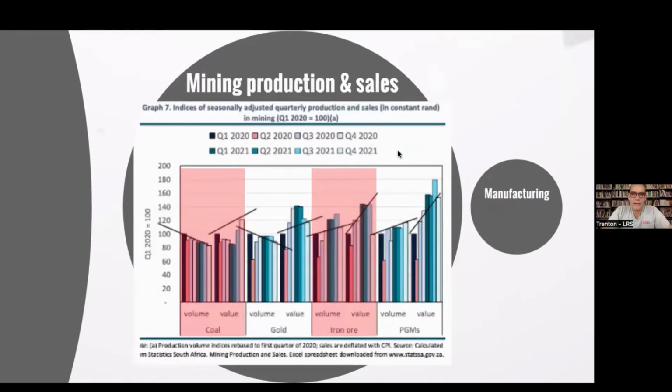A quick look at mining numbers. This graph is a little complicated, but let me walk you through it very quickly. We're looking at four commodity groups: coal, gold, iron ore, and platinum group metals. And then for each one, I've banded it. There's two readings on it. The first is volume, and the second is value. I've put some little line here to show you the trend line, and it tracks it from early 2020 to the end of last year.